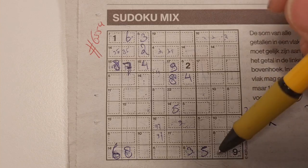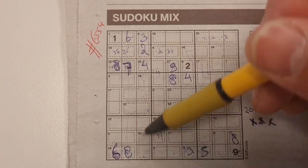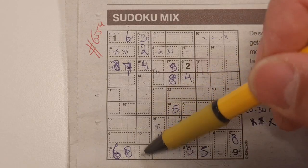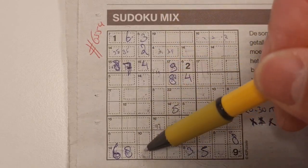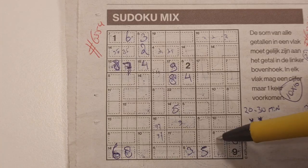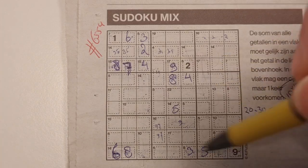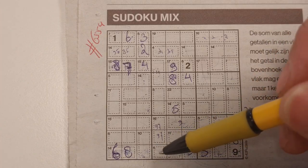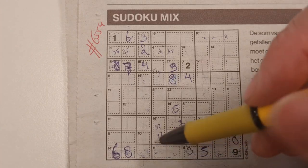Need a 4 here. We need a 4 in the last row. Here can't be a 4 because we have a 4 in this column, so no 4 there. Here can't be 4 because in the box of 8, I need another 4 then. Double 4 is not allowed. So the only 2 places left for the 4 should be in the box of 6. Combination will be 2 plus 4.